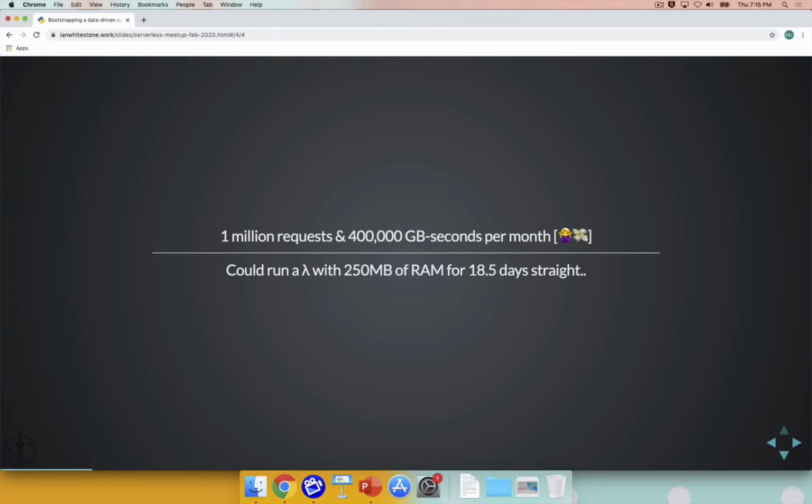If you put that in more concrete terms, you could run a Lambda with 250 megabytes of RAM for basically 2/3 of the month for free. So if you think about a dinky little web application that's only serving users in a single time zone, that's pretty much all the compute time you need to have a web application running for free forever, until they change their terms. So please don't do that, Jeff.